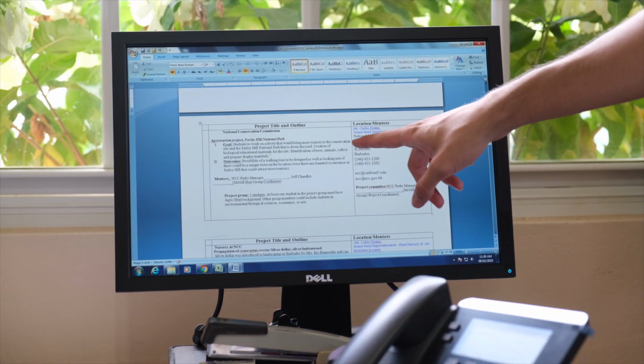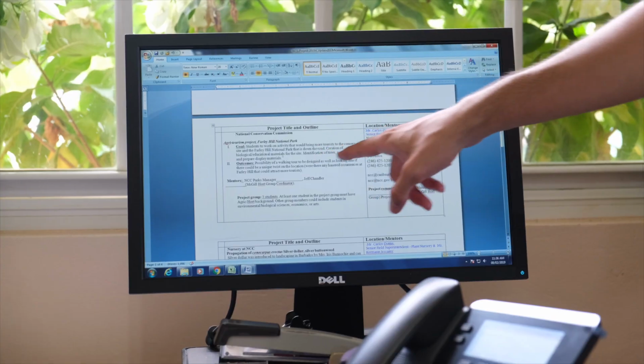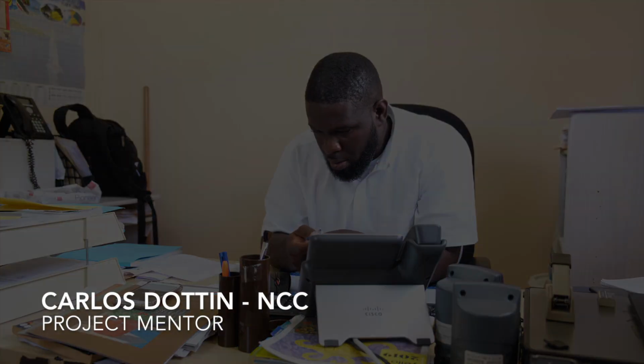Since the National Conservation Commission, known as the NCC, is in charge of maintaining Farley Hill, we wanted to get a good idea of their expectations for our project. Well, two things. One, most of the guests in Farley Hill are locals, and a lot of them are school-age children and their parents, and they ask a lot of questions. So it would be good for locals to have a greater understanding of what Farley Hill is or what Farley Hill meant, or the impact and history of Farley Hill in terms of Barbados.